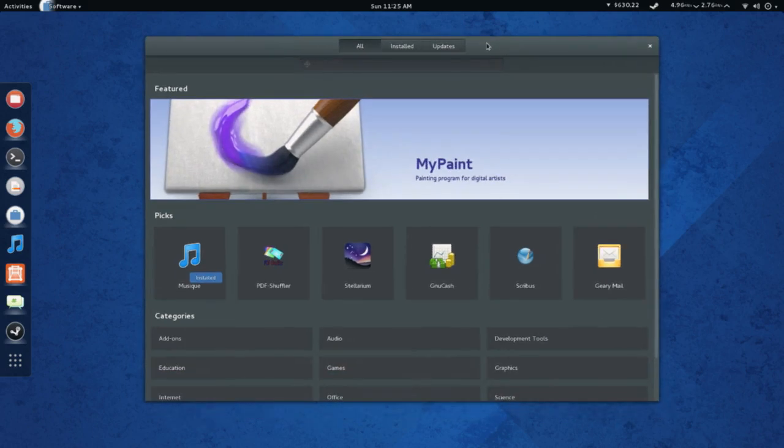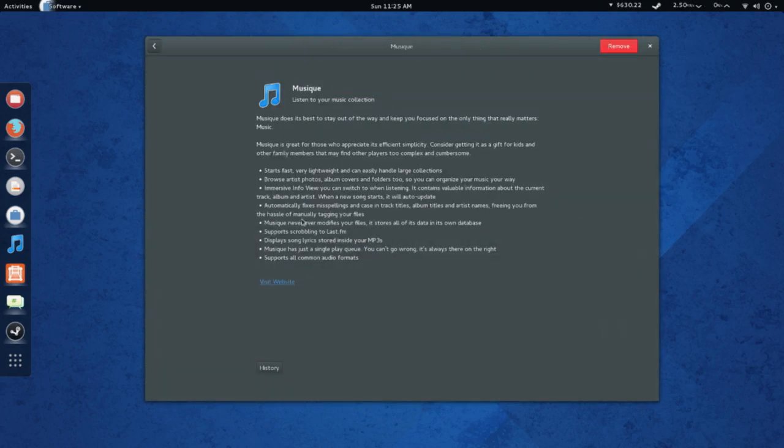And I want to show it to you because this is something we often talk about with the other distributions. So you can see here I have Musique installed. I installed it from the Software Center. Because I've installed it, I have a red remove button here at the top, but otherwise it's pretty minimal. A description, no screenshots. So if you want screenshots, you've got to go to the website. And that's something I would have liked to have seen.